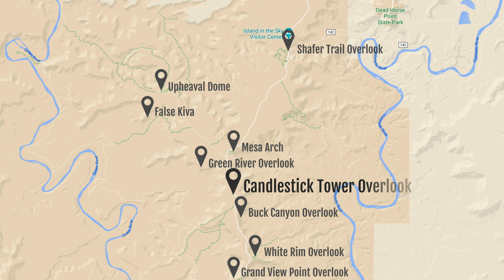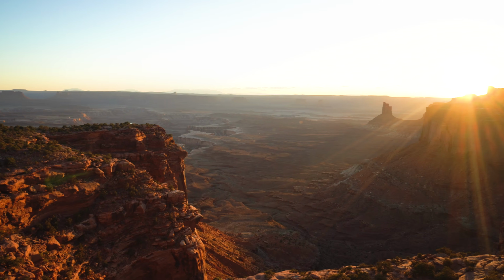For our final stop of the day, we are watching the sunset at Candlestick Tower Overlook, which is not a marked overlook, but there is a pull-off on the side of the road that'll fit 3 or 4 cars. There's this huge rocky area where you could just spread out and watch the sunset. Tons of great little picnic spots, and it faces west, so it's the perfect sunset spot, and the views are crazy gorgeous. You can see the canyons over here, some of the crazy rock formations over here. It is just perfect.